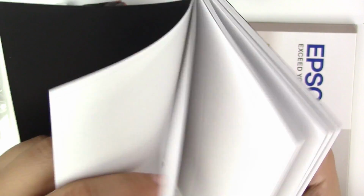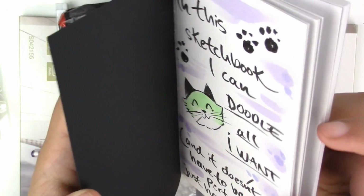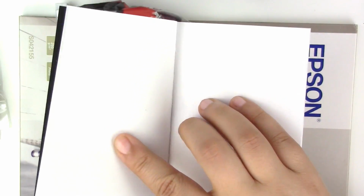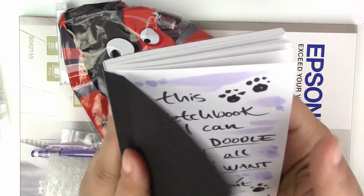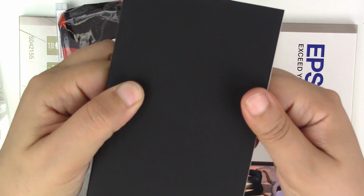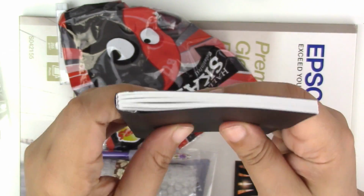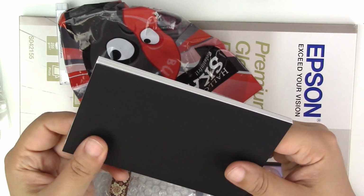Okay, so if you guys don't know, the Render Sketchbook is a sketchbook that says to not bleed when you're using Copic markers. So technically I can draw on this side and that side. And I've seen some people even do watercolor and it doesn't bleed on the other side. So I'm super curious and I'm super excited. And the fact that it's this little size is even more exciting. This is a really, really nice size because it can fit in your bag. And yeah, this is really cool.